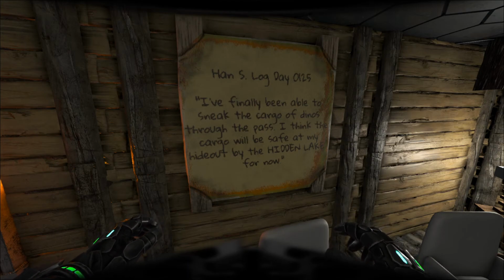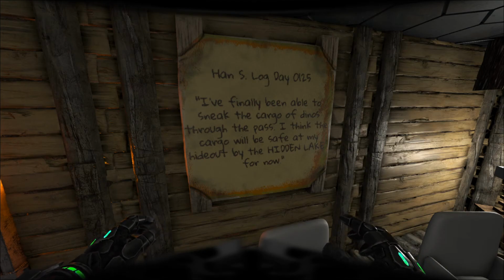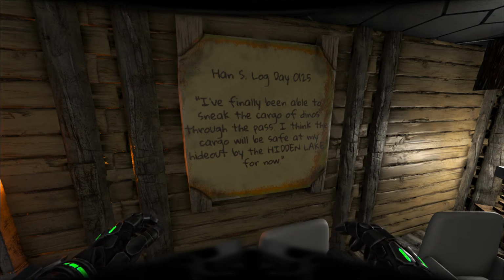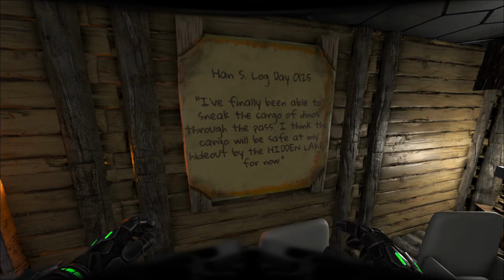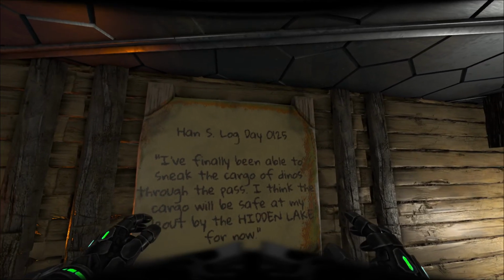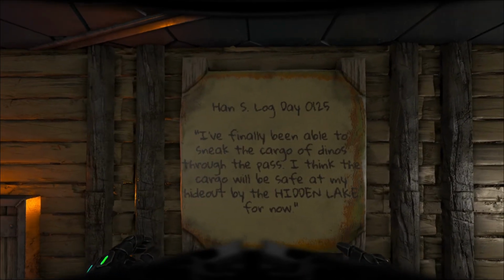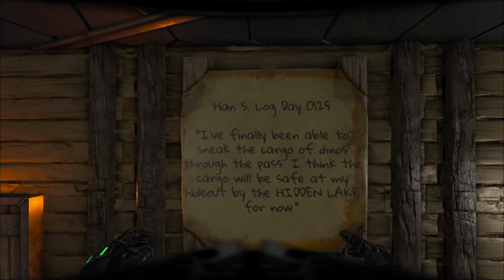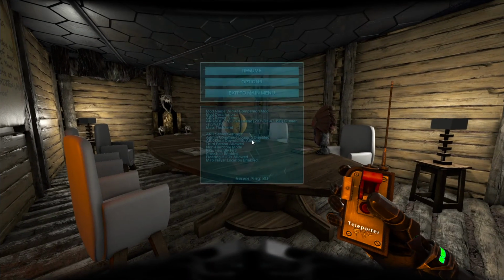I've finally been able to sneak the cargo of dinos through the pass. I think the cargo will be safe at my hideout by the hidden lake for now. So Hidden Lake is capitalized, signifying where you need to go. And again, those numbers up at the top, 0125, are going to be our next pin. It's an ode to the most famous smuggler, Han Solo. So let's head to the hidden lake.